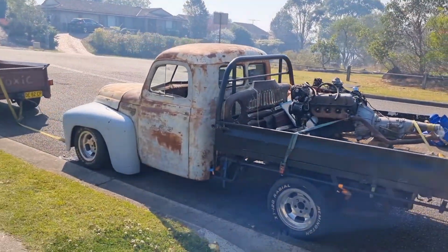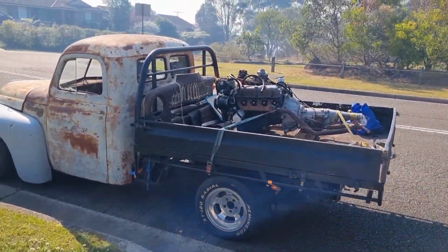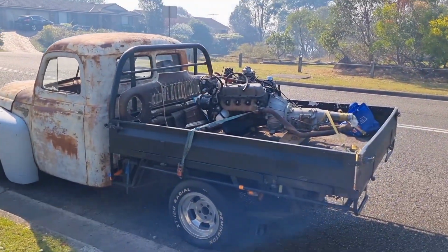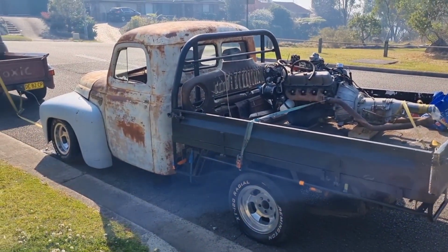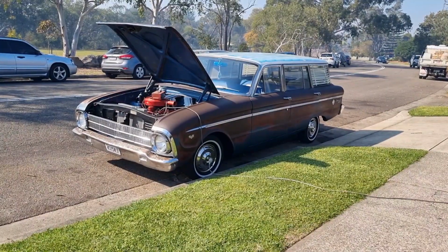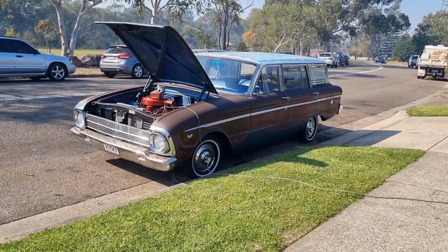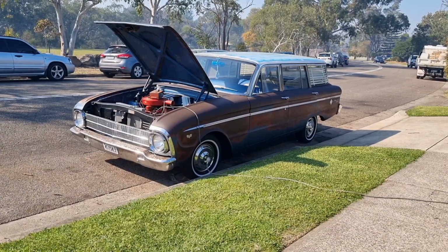Transport her at 100 or so k's without falling off, unload it again, and then do it all again with a few other cars. Enough chitter chatter, let's do it. And of course, life's never going to be easy, so I've got Audrey on the battery charger at the moment. Hopefully she'll start. Let's see.